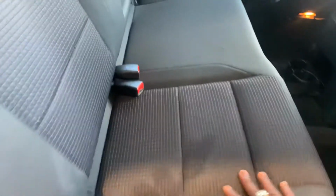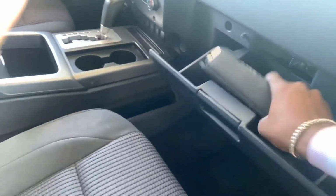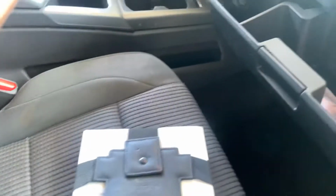Let's see. That rear seat looks good. And finally, let's do the front view here. Looks like your literature.